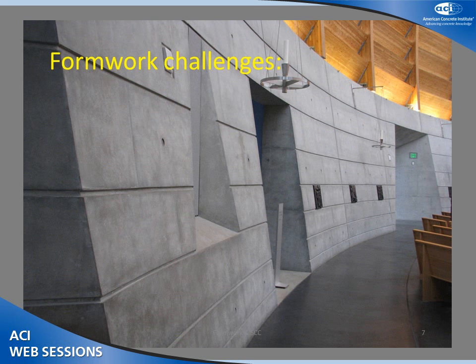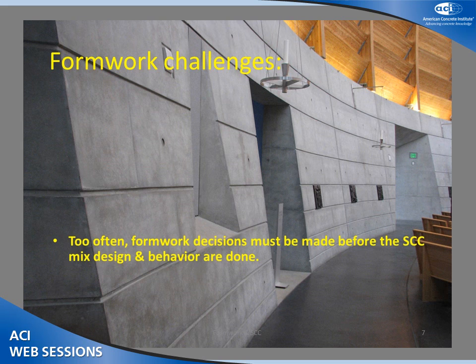These are some of the walls from the inside. Formwork challenges: too often formwork decisions must be made before the properties of the SCC are really known. That's very true. In a project, you're mobilizing to start working on the job, you're getting mix designs submitted, you may even still be buying out the concrete at the time that you're starting the work, and the formwork for something that's complex is probably being designed before you know a whole lot about the concrete or have used it very much. So you have to make some assumptions.